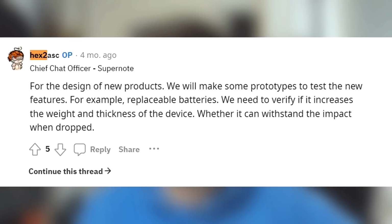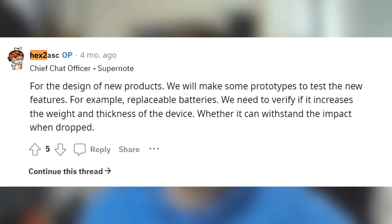Then they also have a comment about the design. For the design of new products, we will make some prototypes to test the new features, for example, replaceable batteries, which is something I really like as an idea. But it's also good to see that they're testing the feasibility of these ideas, because he says, we need to verify if it increases the weight and thickness of the device, and whether it can withstand the impact when dropped. So all very valid things to see, and something that I do quite like.